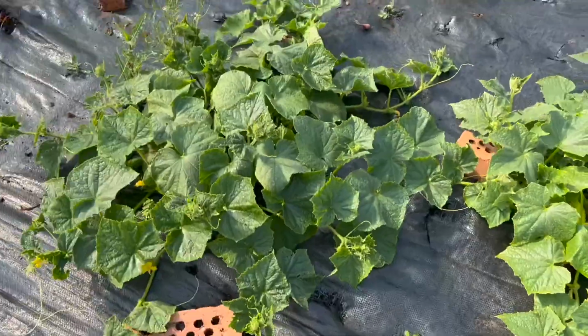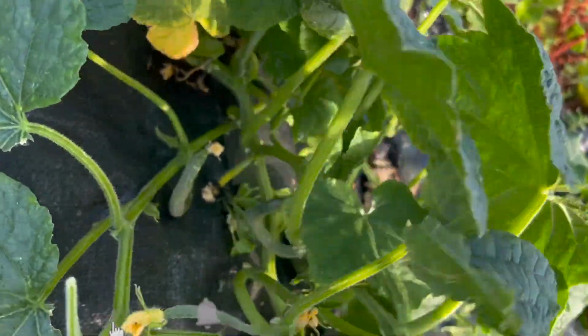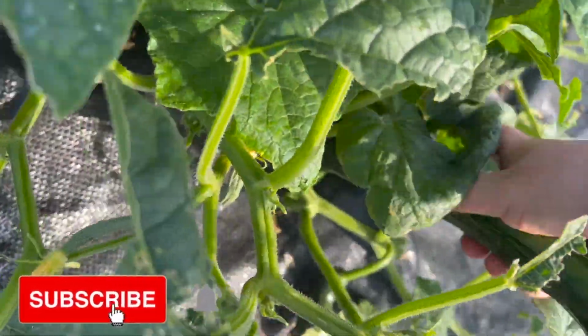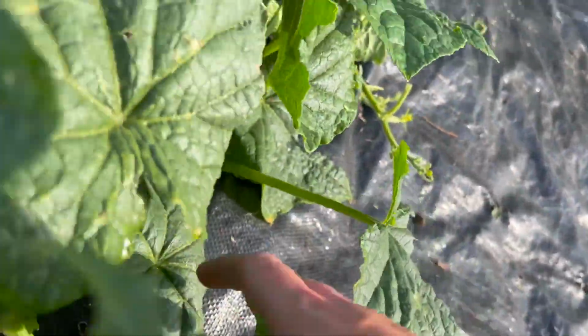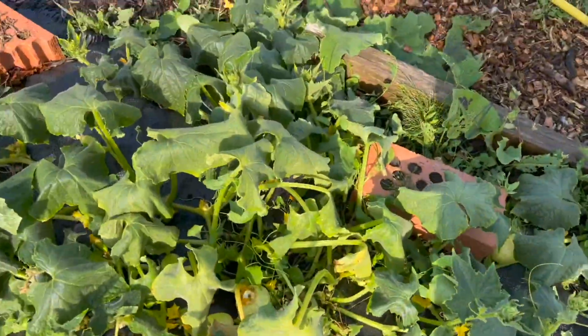Can't really complain if they're thirsty. They've got to have something. Oh, look at that one. Not a bad one. But what do you think that is? I have no idea. I don't really get cucumber damage normally.